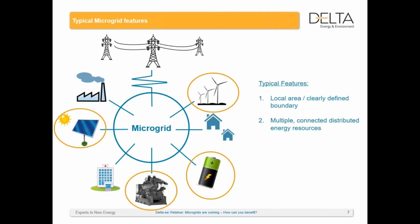So that could be a solar PV system, gas engines or diesel gensets to provide backup power. It could be micro wind, and in an increasing number of cases, microgrids are using energy storage, most often batteries, as a way to optimize the operation of the microgrid. The third feature is interconnected loads. So these are local demand centers which have got your electricity demand. So that could be local industries, it could be hospitals, it could be a number of multifamily homes, for example.